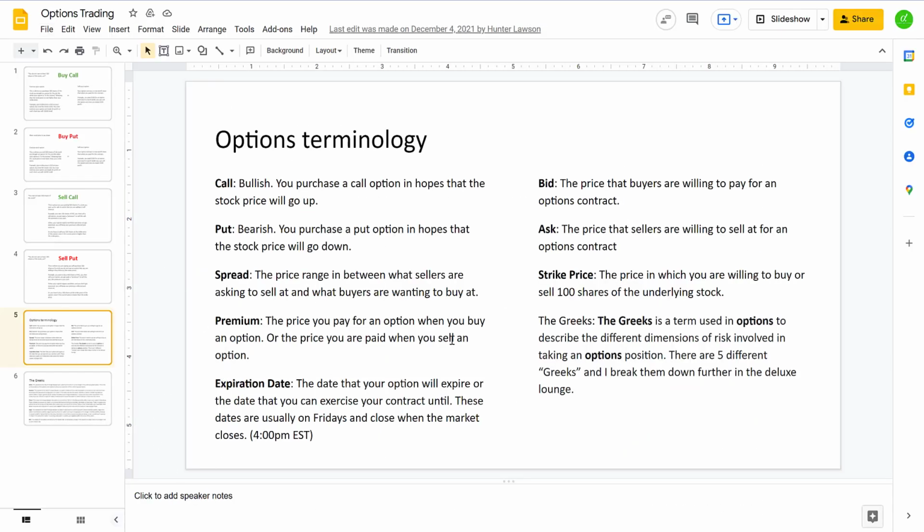Okay. Then you've got an expiration date. That's just the date on which your option will expire, which is at the market close of that day, which is 4 p.m. Eastern time. Then we've got the bid, which is the price that buyers are wanting to buy at. The ask, which is the price that sellers are wanting to sell at. The strike price, and that's the price at which you're willing to buy or sell 100 shares of the stock that you choose. And then we've got the Greeks.